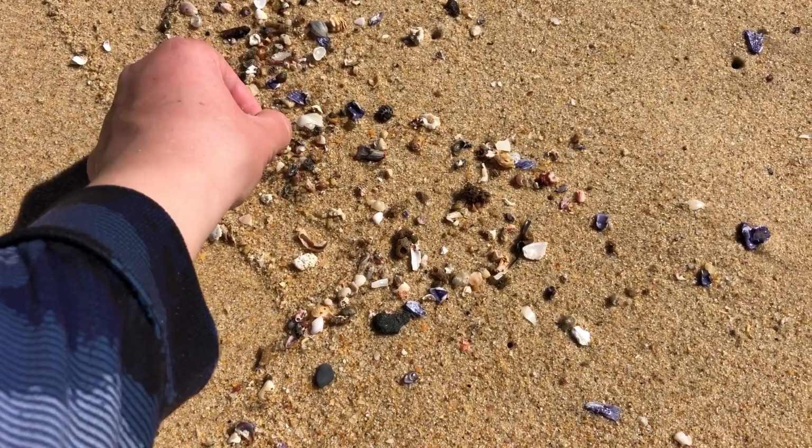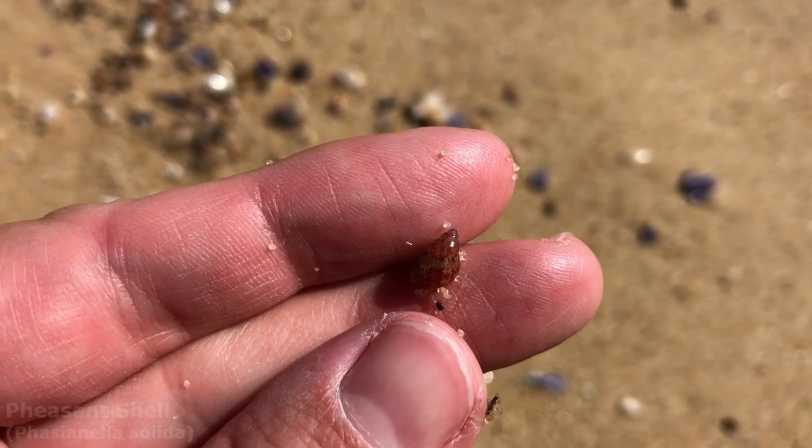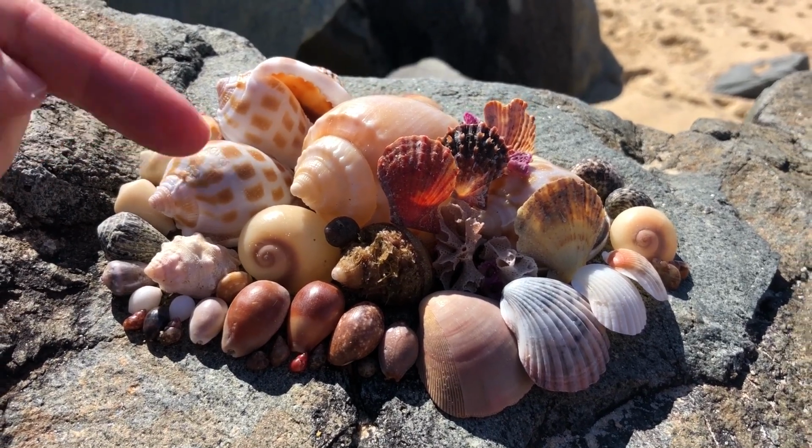And there are a few little pheasant shells hanging about. I am going to just grab up a couple of them when I come across them. So here are the shell finds for today.